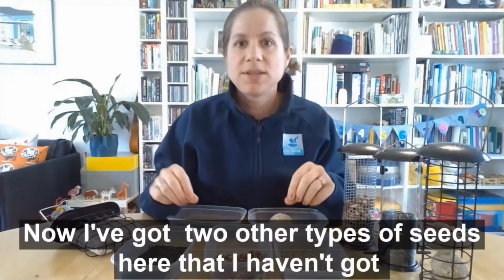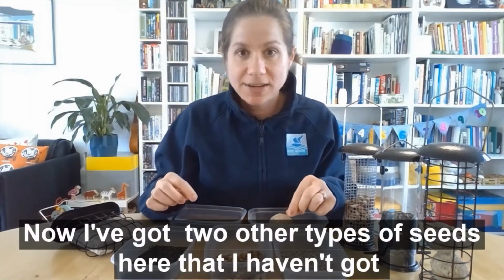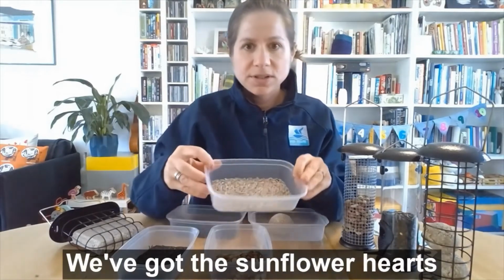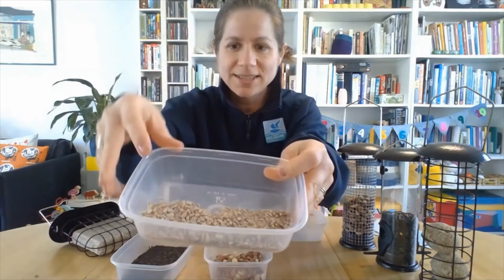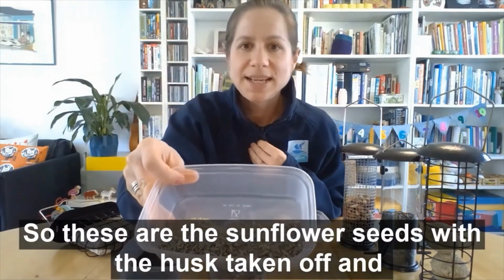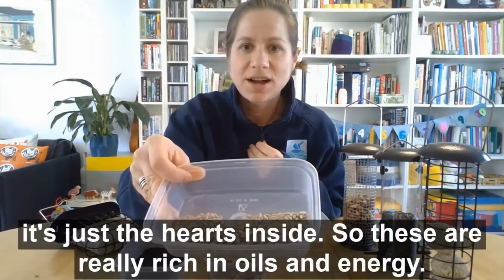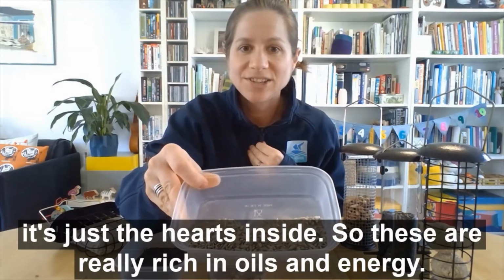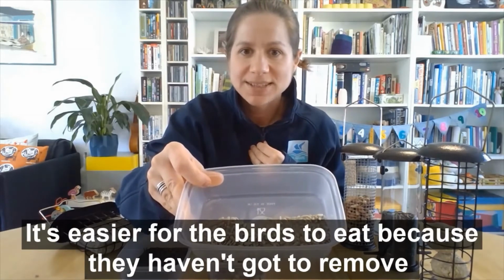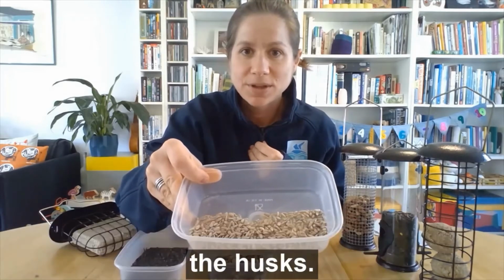Now I've got two other types of seeds here that I haven't got in a feeder at the moment. We've got the sunflower hearts. So these are the sunflower seeds with the husk taken off, and it's just the hearts inside. So these are really rich in oils and energy. It's easier for the birds to eat because they haven't got to remove the husks.